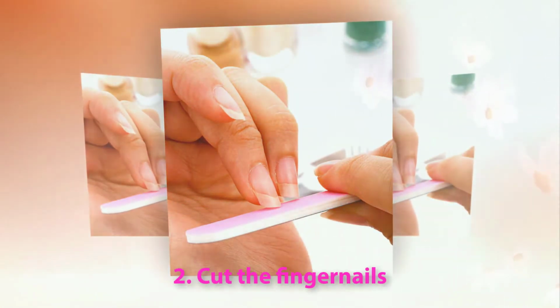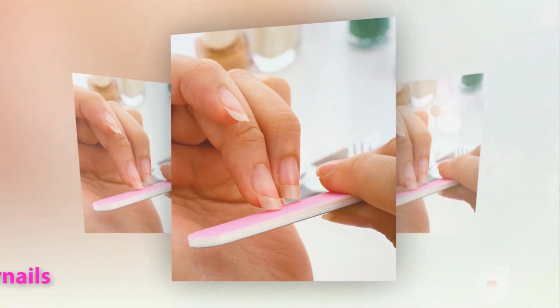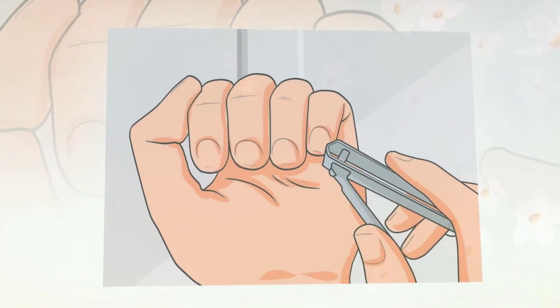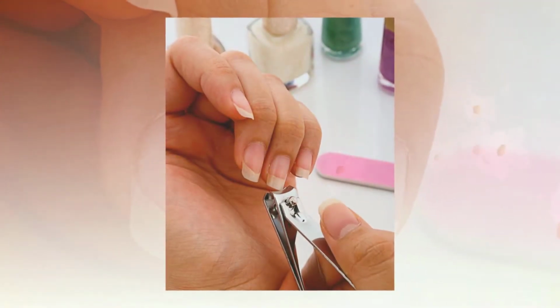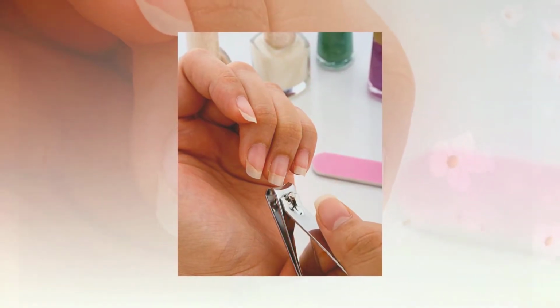2. Cut the fingernails. Although you should avoid scratching or letting your child scratch the sores in general, it is typically difficult to avoid all the time. Since you or your child will likely scratch yourself, keep the fingernails short and filed smooth. This will help prevent the nails from scratching the sores, which can open the skin, prolong the healing process, be more painful, and possibly cause infection.